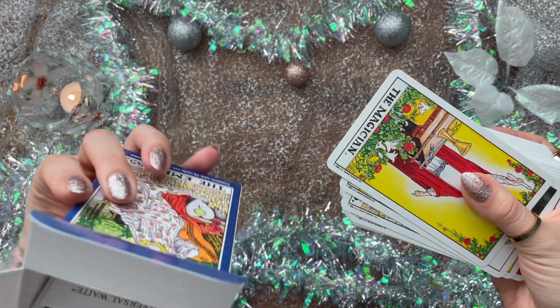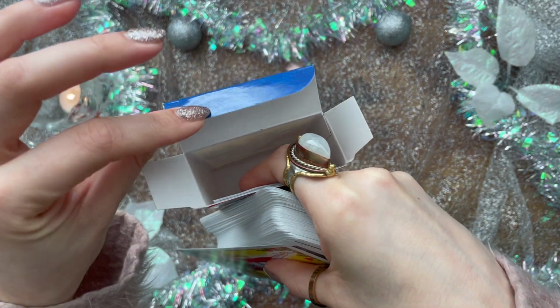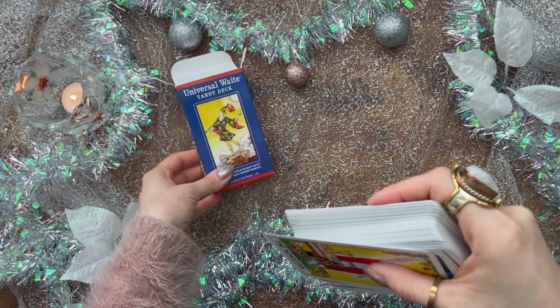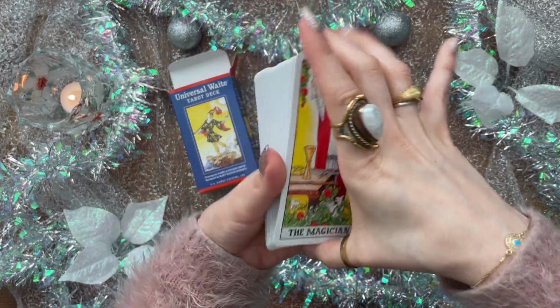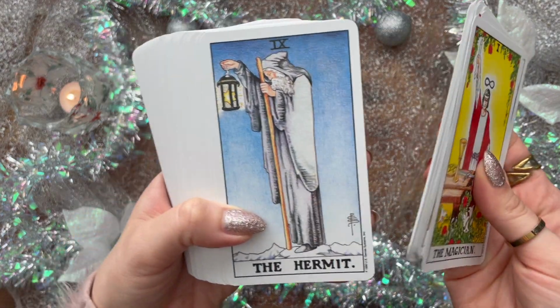It comes in a little tuck box. It's not a great one. This is one of those where it has the same tuck on the bottom side, so it might damage your card. So I'm not sure that I'm going to keep it in here, but that's where it lives for now. Really like the coloration of this deck. Like, I love the use of the blues.